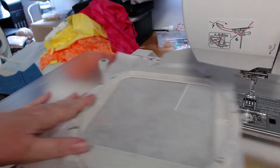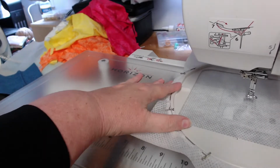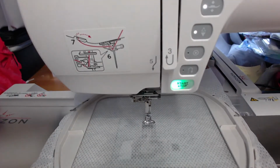So, how's everybody's week been? We had a beautiful weekend here. I got so much done. We cleaned up our backyard. It was just wonderful.